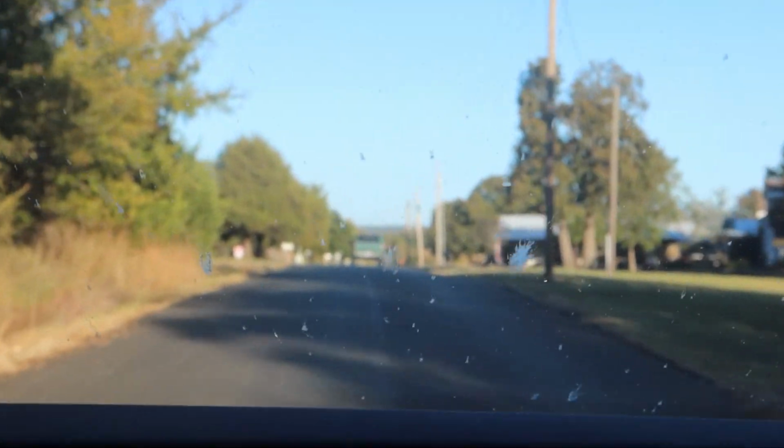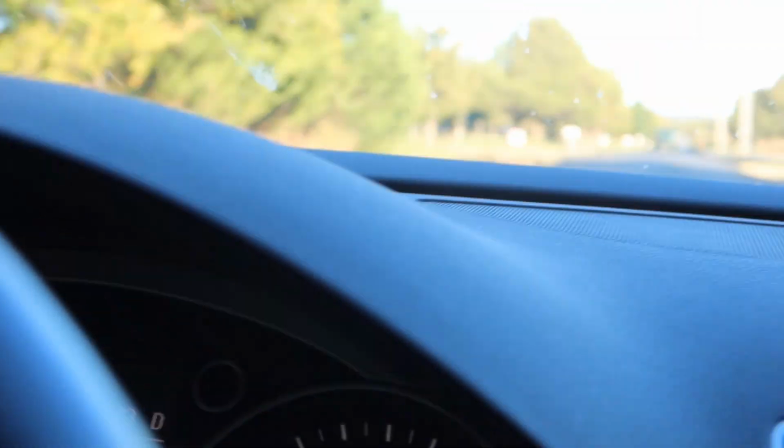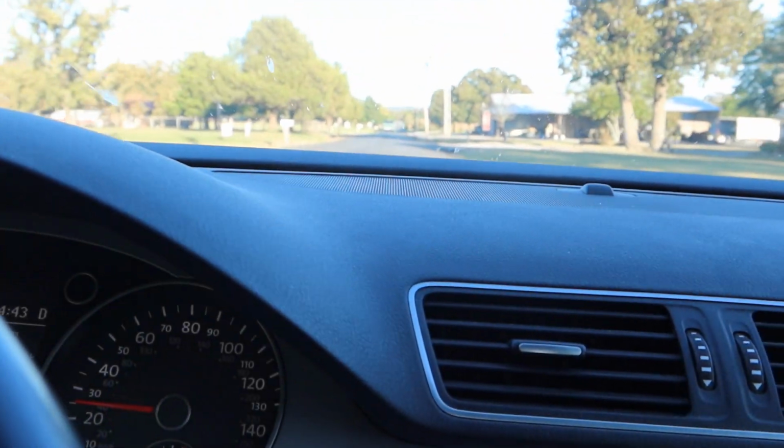Alright guys, I figured I'd give you a little update. We did buy the truck. I'll give you a sneak peek right here, but we're going to do a walk around at the gas station because it needs gas. So, here you go. So, we'll catch up with you guys at the gas station.